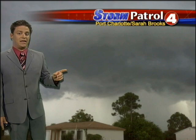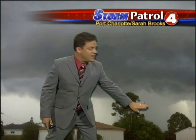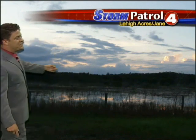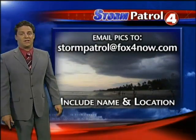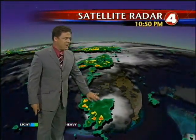Tina Gibson reporting that the rain was awfully close in North Fort Myers, but she didn't see it. Even closer in Port Charlotte, Sarah Brooks, thank you much. See that rain shaft right there and the dark underside of the cumulus clouds. Lehigh Acres, not so much rain clouds here, but perhaps the prettiest picture of the night. Thank you, Jane. Email your pics to stormpatrol@fox4now.com.